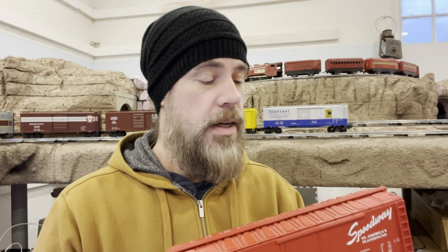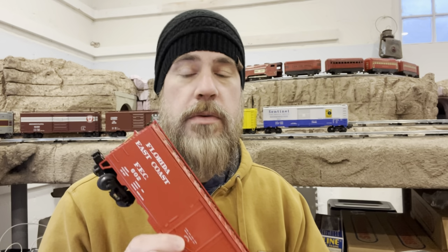This Florida East Coast car is another MTH car. And again, so far out of the types that I've picked up, these MTH cars are definitely my favorite. They're well built, they're sturdy, they're heavy, and I've just been really happy with the ones that I've purchased.